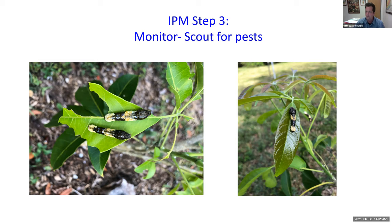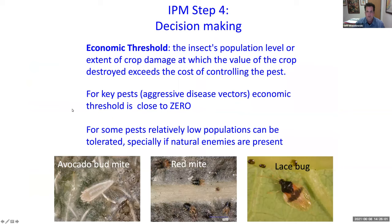So scouting in that case really alerted me to this problem. As soon as it was there, I saw it. Okay, so decision making, we talked about thresholds. Economic threshold is the insect's population level or extent of crop damage at which the value of the crop destroyed exceeds the cost of controlling the pest. So we're looking at the money there. This is commercially. If we put in this much to control the pest, are we going to not have enough that we're going to make money on this crop?